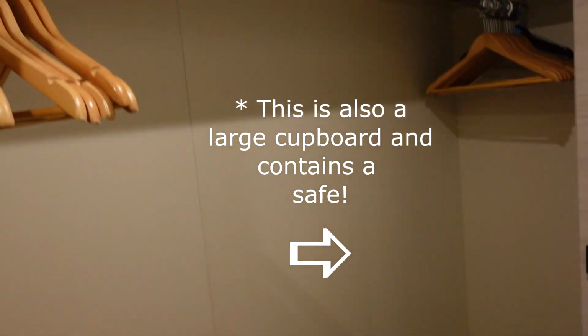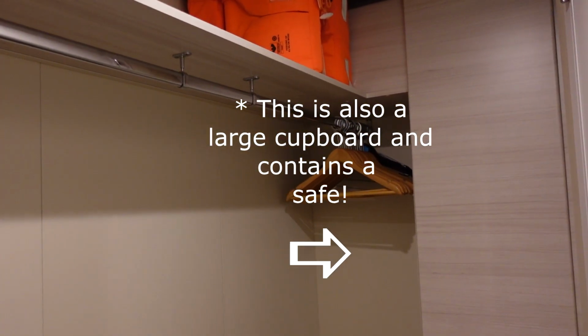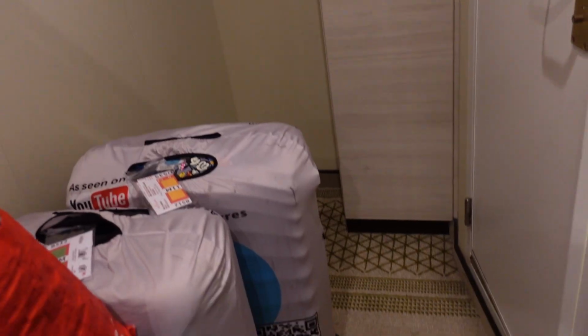We're in cabin 535 on D deck, D535, which is deck 11. As you come in, you've got a full length mirror there, and lots of storage and lots of coat hangers, which is great because I brought my own, so it's just typical.